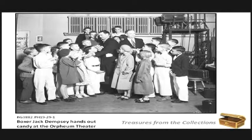They're so cute, aren't they? That's Jack Dempsey handing out candy at the Orpheum Theater in Omaha. The collection ranges from everything from cute little kids in dance costumes to buildings and houses that no longer exist in Omaha, to this kind of everyday life. So we're really proud to have this collection, and it's a very unique and large collection.